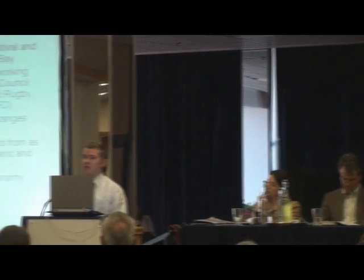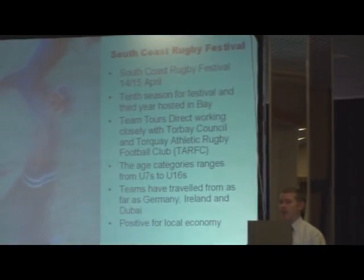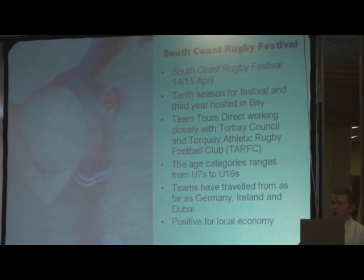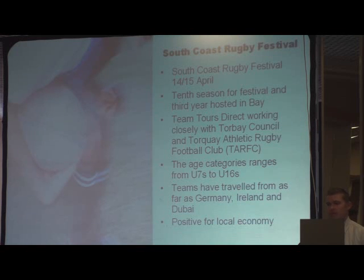The other event that Gordon mentioned was the Rugby Festival, which is not something that we're all aware of, but it's been something we've been hosting for a number of years now. And this is an international rugby festival that brings people from right across the world to Torbay, Germany, Ireland and Jubilee, just a few countries. And this will be held at Clenham Valley.